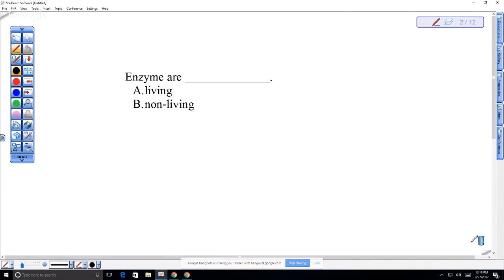What are they not? What do they not do? They do not grow. They do not reproduce. They are not composed of cells. They do not acquire energy and material from their environment. They do not respond, right? They do not adapt, okay?